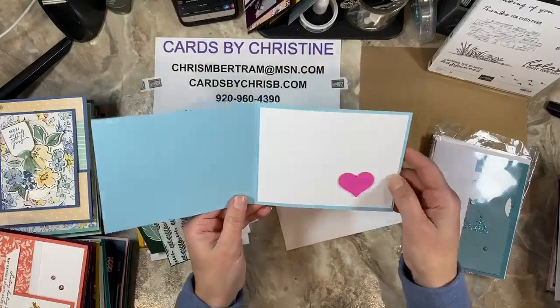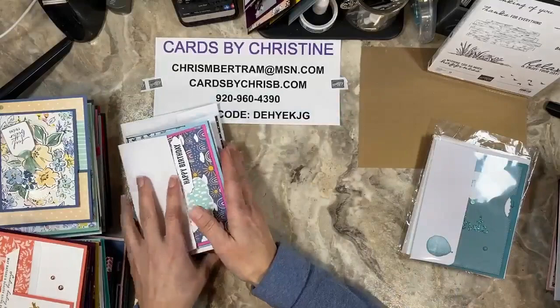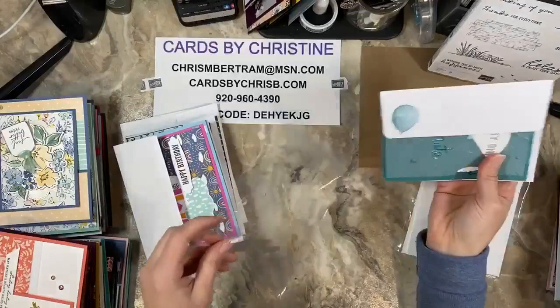So anybody can get in on this swap if they are so inclined or want to. Just know we always know on the last day of the month what the number is, and then they're always due to me by the 25th of the month.